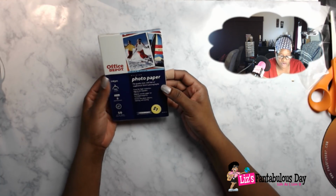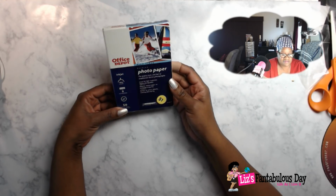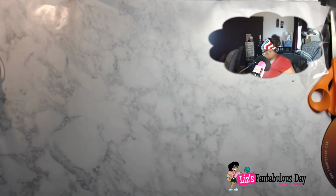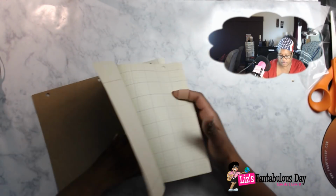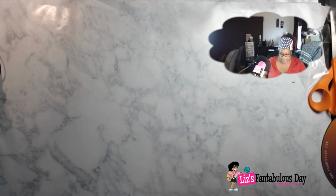So this is photo paper, and it's 50 sheets in here, 4x6. This was a good find, because if somebody else had got to that before me, I wouldn't have been able to get it. Okay, and I found some graph paper. I was thinking it was ledger paper, but it's more like graph paper, and it's very old paper, so I can use that because I like having lots of papers.